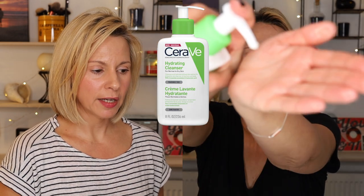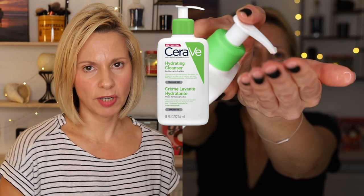and then I go in for my second cleanse. And for that, I use the CeraVe Hydrating Cleanser. It's really good for dry skin. I put a couple of pumps on that, and then I rub that all over my face again, because you just really want to make sure you get the remnants of all the bad stuff off, the sunscreen, the makeup. So it's a very gentle and soothing product, and I've used it for years, and it costs, I think, 13 quid for that big, massive tub of it, so it's a really good value too.